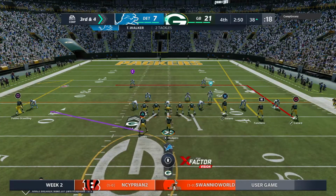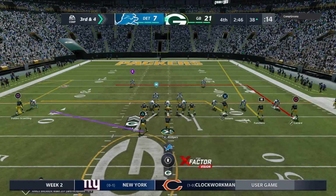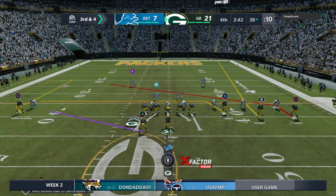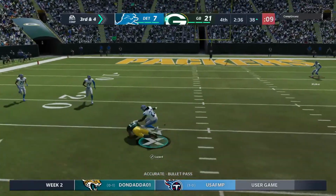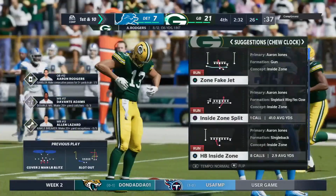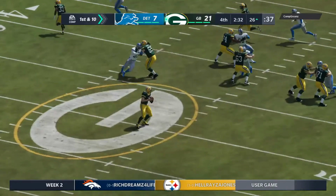The Packers on 3rd down. They've been okay, 2 for 3 thus far. This is 3rd and 4. Let's get off the field, D. Mike's 50. From the gun, it's Rodgers. Able to find Lazard. And he's going to get this inside the 30. It's a gain of 12, and the Packers have the first.